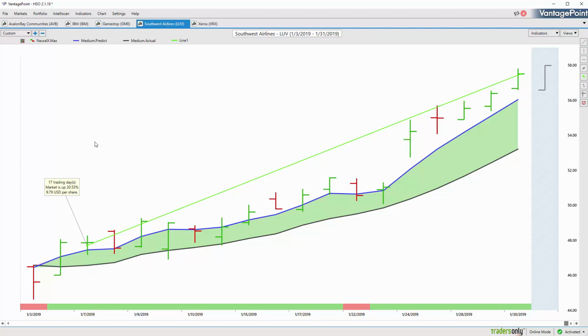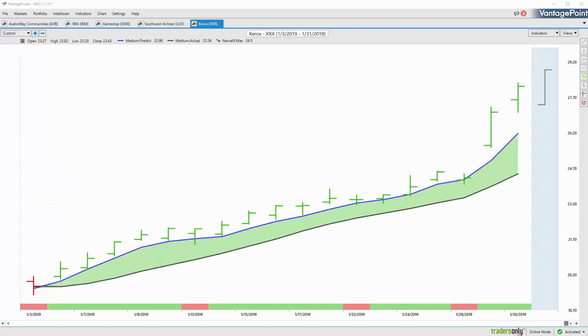And there are a few areas we've seen that are having some trouble, but there's a 20% move to the upside here, $9, almost $10 per share on a $50 stock. You can definitely load up on something like that by several hundred shares and be doing quite well as that market moves higher. So really nice opportunities spread across a lot of different sectors here. Moving to Xerox, same thing.